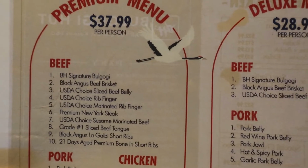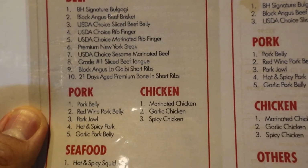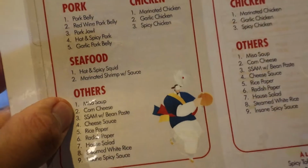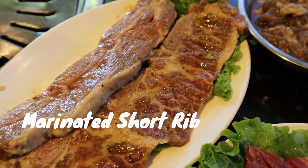It does sound kind of steep, but if they're gonna give you quality stuff, then pay for it and have a blast here. All the different choices of beef, pork, and chicken. They even got seafood as well, and some of these other side dishes you can get. So here we go with round number one, beginning with the marinated Black Angus LA kalbi short ribs.